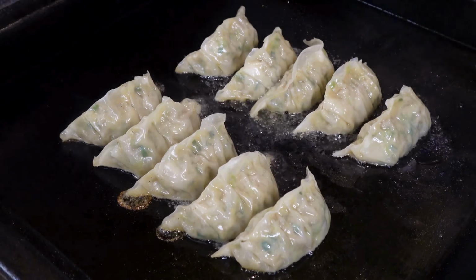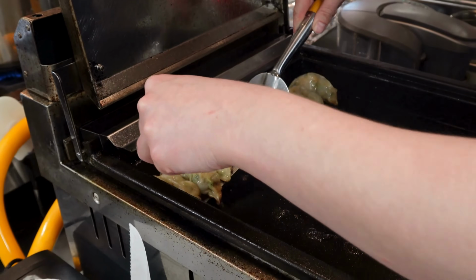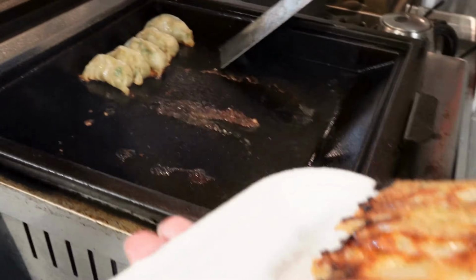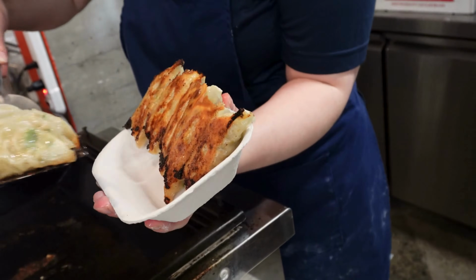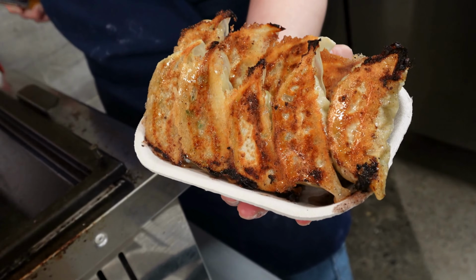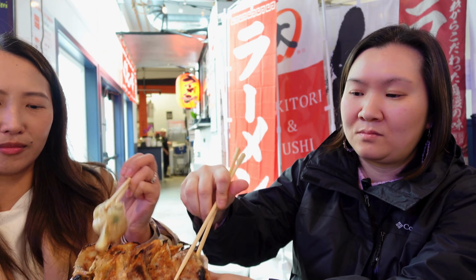Ooh, I'm already hungry. Well, after a lot of talking, I'm really hungry. So let's get some gyoza. Sure. Okay, cheers. Cheers.